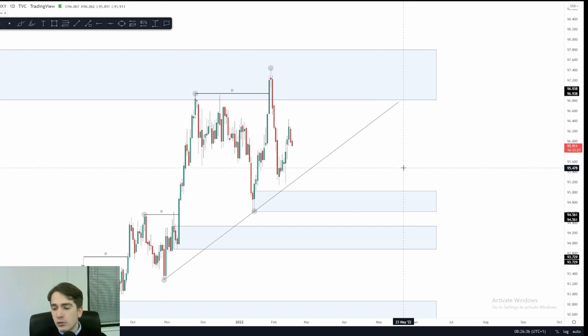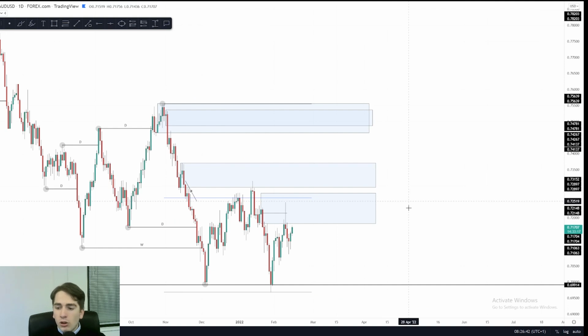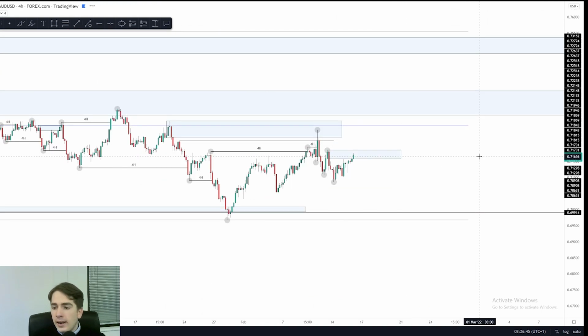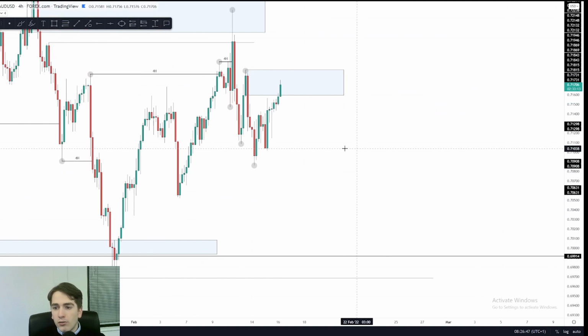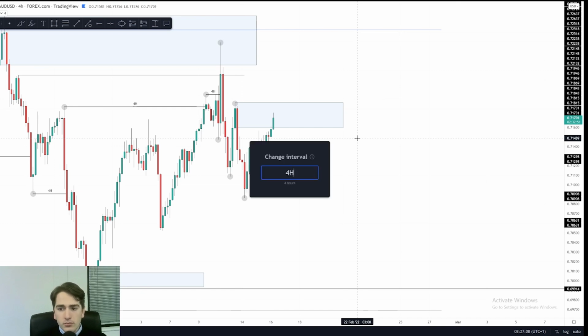So with that said, let's head over to our first pair, which is Aussie dollar. Aussie dollar has been making its pullback pretty much as expected in towards this area of 4-hour supply. This area of 4-hour supply is currently the area where we are looking for potential further downside. However, when looking at these dollar pairs, we do have to keep in mind that the dollar index is not yet in an area of daily demand, of course, and we still have the possibility of taking out those equal lows. So just keep that in mind when taking these kind of positions and managing your risk.